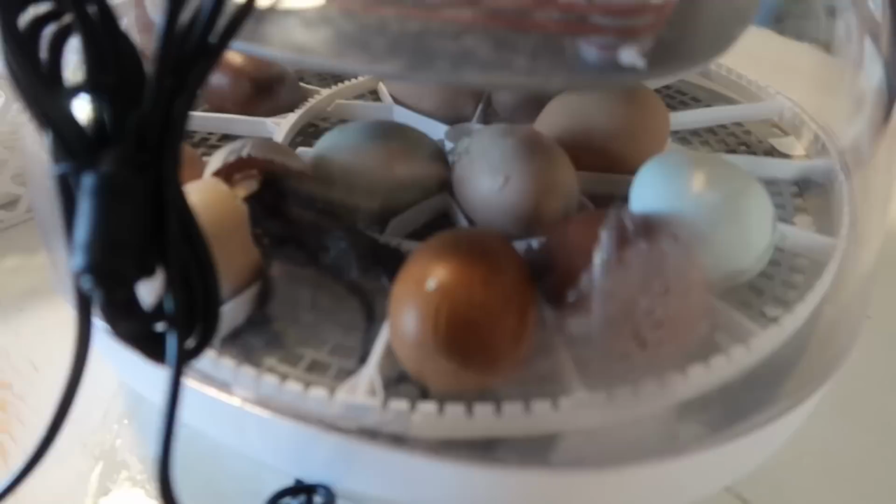Alrighty, so we've been outside doing animals and morning chores. When we came in, we got another chick out and another one coming out soon. So here's the newest one. This one was out whenever we came in, and this one is about to come out.